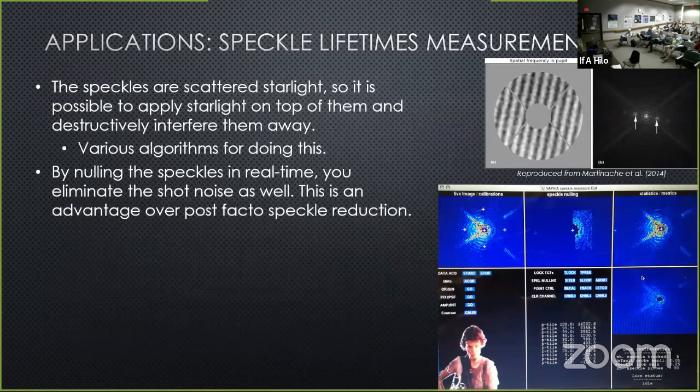The speckles are scattered starlight. So it's actually possible to apply starlight on top of a speckle and destructively interfere it away. You can do this in real time, potentially on sky, if you have the right technology and techniques. There have been various algorithms for doing this. One of them is you put a sine wave on your deformable mirror. Your deformable mirror is at the pupil plane of the telescope, so your focal plane, where your science instrument is, shows the Fourier transform of that. The Fourier transform of a sine wave is a delta function, so you get a little copy of your PSF off to the side. So you generate these speckles where there are pre-existing speckles, scan through the phase space, and find the one that destructively interferes it away.